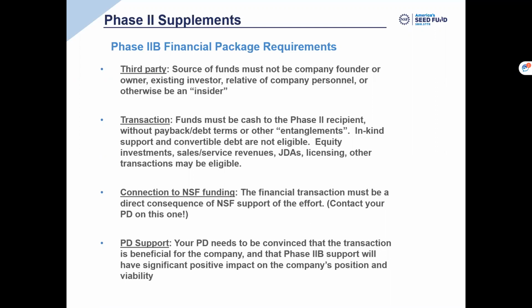And finally, as with everything, all the supplements, your program director is going to be the final person signing off. And if they are not convinced that this is a good investment of NSF funding, and if they're not convinced that the funding you're bringing in is a good thing, most of the time funding is a good thing, but it's possible that you could bring to us a transaction that seems to actually put your company in a difficult position. And we're only going to really support phase 2B funding if we feel like the funding you're putting on the table is going to be significantly positive in terms of your company's viability.